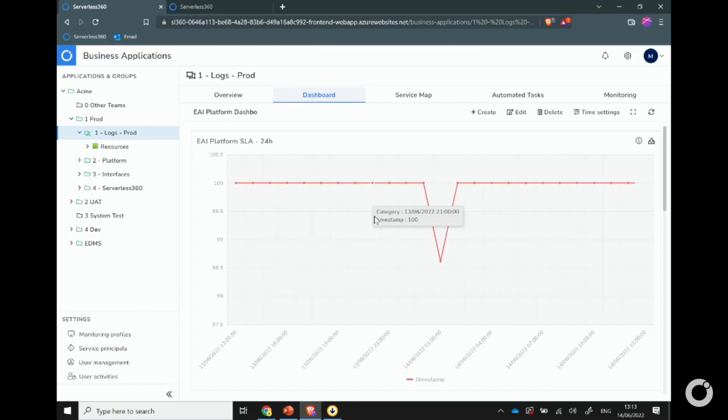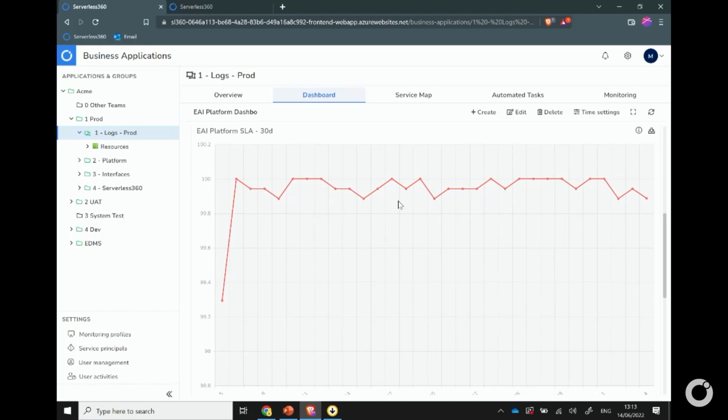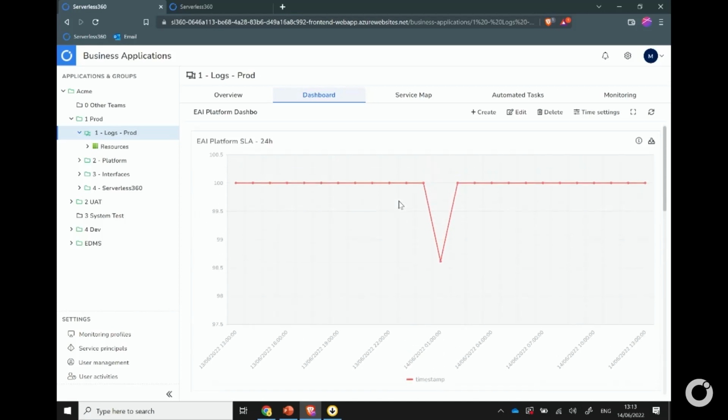And one of the common ones we look at is this EAI platform dashboard. So we go to everybody, look, we've got a bunch of tests we run all the time against the integration platform. They produce an SLA, which is what our integration platform SLA is. And we just share it on this dashboard by running these tests all the time, and you get a flavor of what it's performing like.